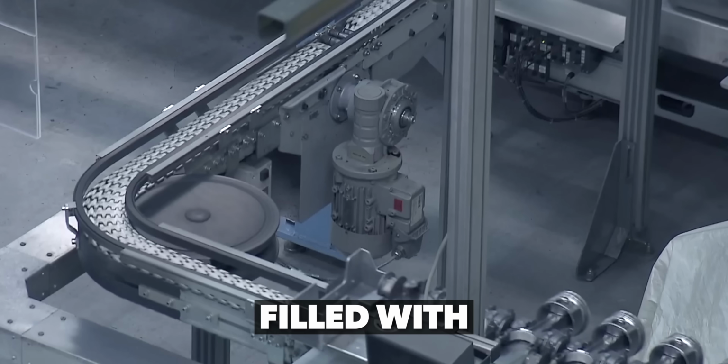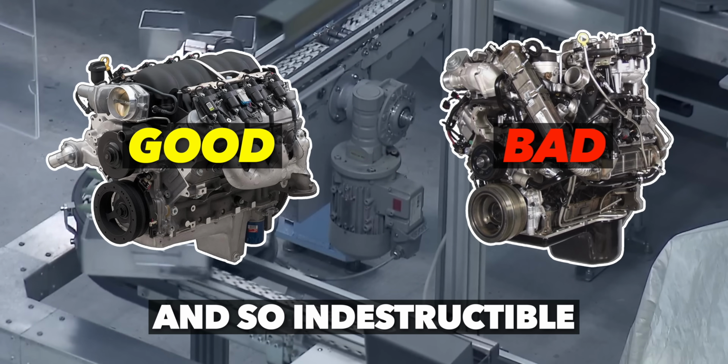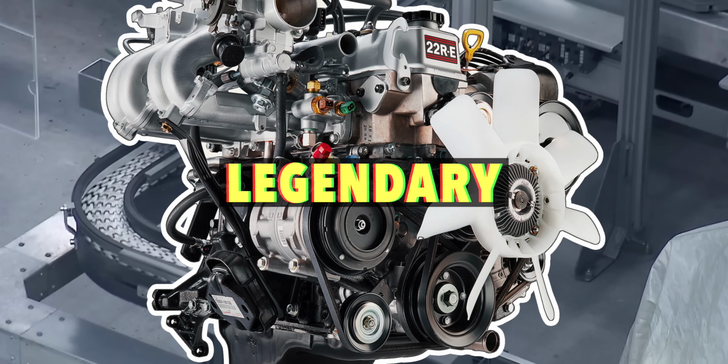The automotive world is filled with good engines and bad engines, but some of them are so reliable and so indestructible that they have reached legendary status. So today we're going to look at some of the most indestructible engines of all time, and this includes engines from GM, Toyota, Jeep, Honda, and more. So let's get right into it.